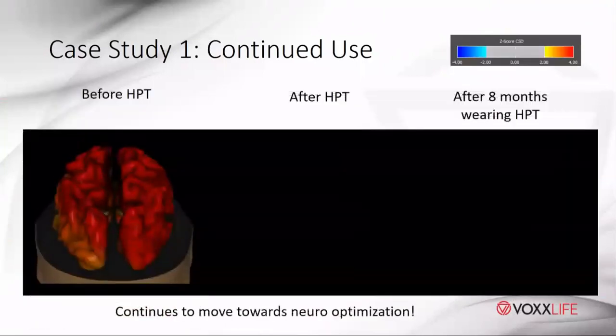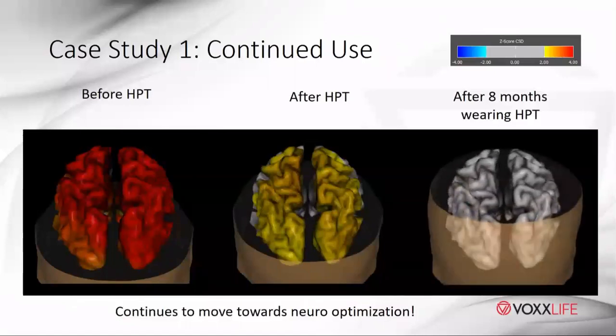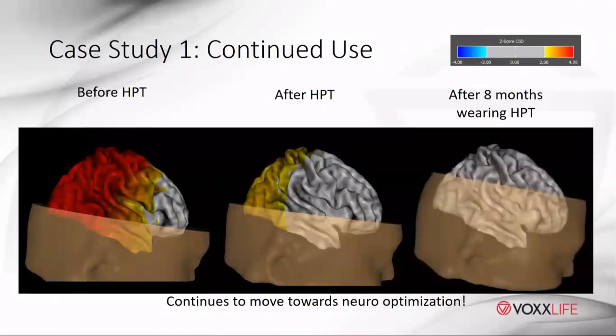All right, so initially, this is a very fast brain. Our tech took it down 2 deviations within just 10 seconds. But guess what? They wear it for 8 months, and look what happened. Here's the initial side view on the same client, 8 months later.